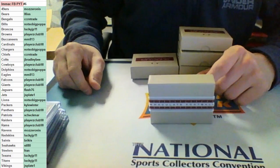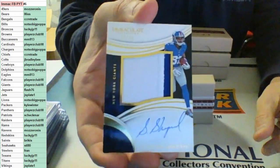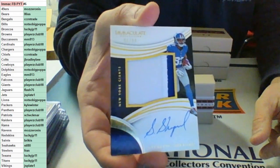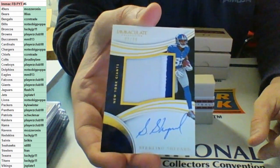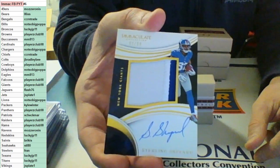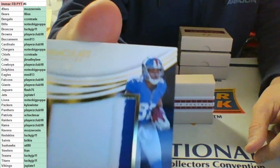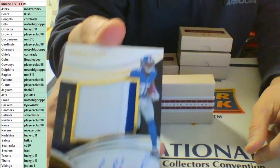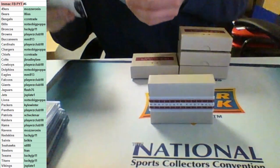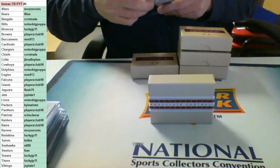Last card in this box is an RPA 2-color with an on-card auto out of 99 for the New York Football Giants. Papa said he was going to be mad if you hit any nice Giants there, Players Club. There's one for you. Sterling Shepard, 2-color RPA out of 99. Focus. Yeah, he's good.